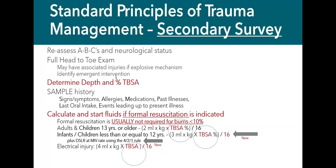So let's move into our secondary survey, and we're just going to focus on the burn specifics, right? Because this is a full head to toe and SAMPLE history, et cetera. So we're only going to follow our burn specifics, and that's depth of injury and total body surface area, which will drive everything moving forward. And then it's calculation of fluids if needed.